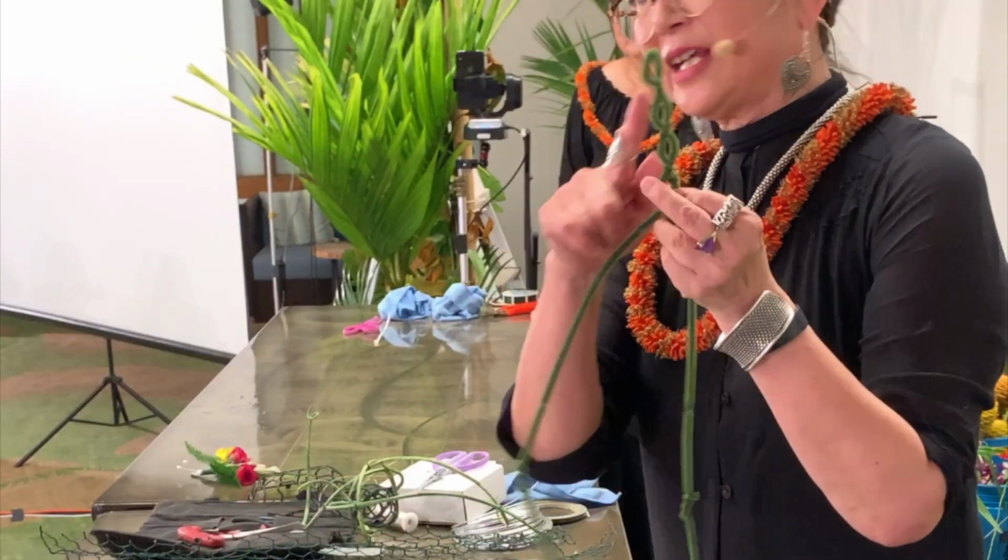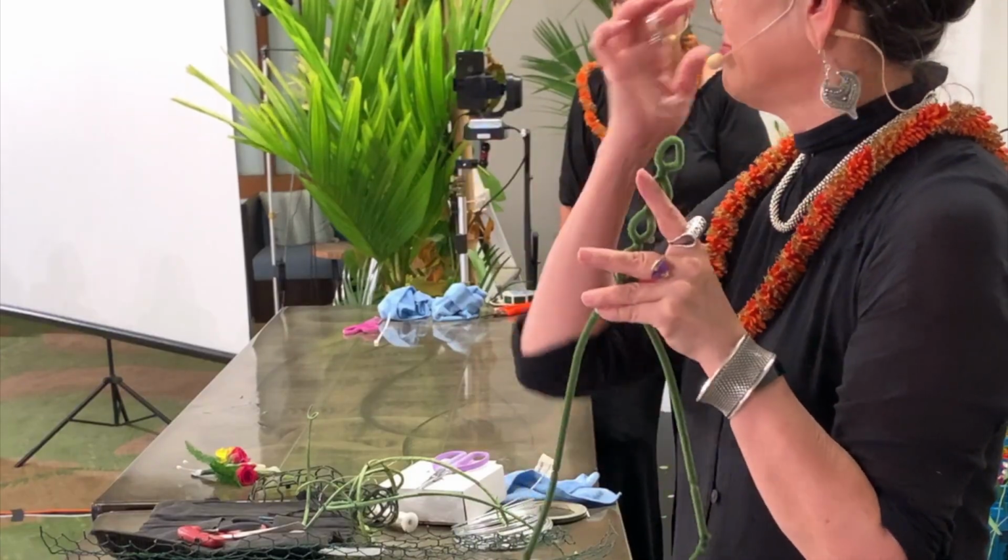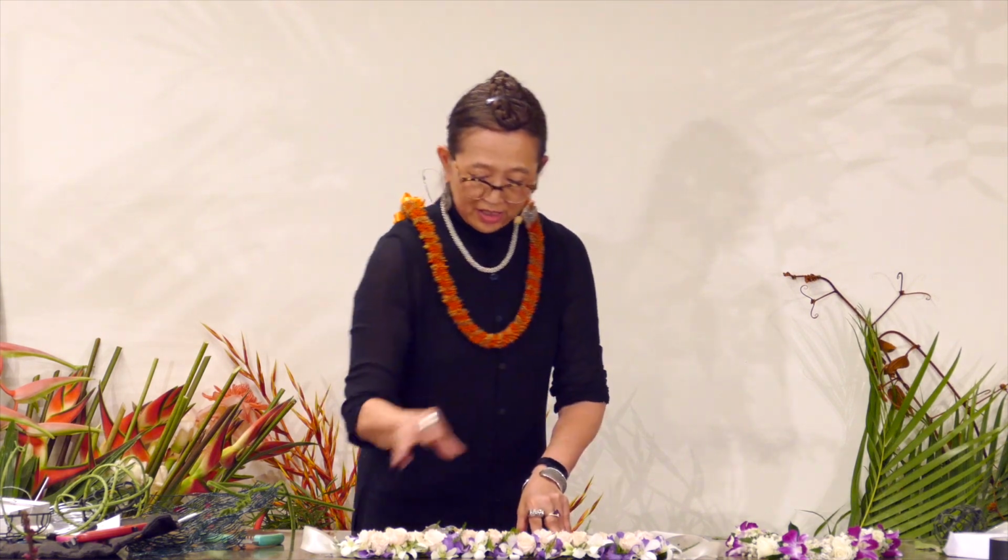Yeah, it just feels nice to have natural material. And I just glue it all on the back side, and then you just glue flowers on this side. What I do is actually, I make a big puddle of glue, and I just dip like this.